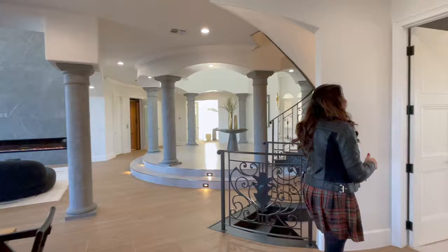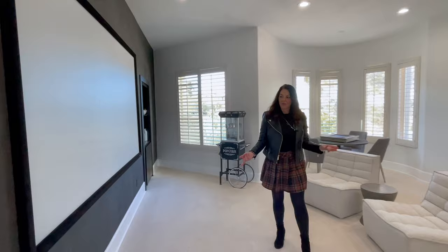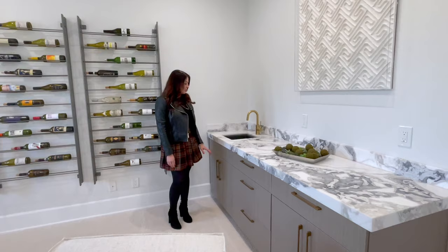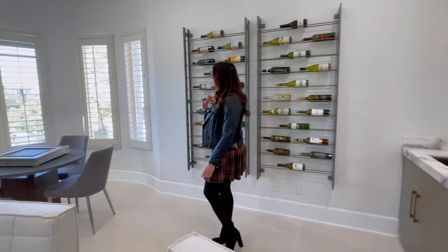Okay, so just off the kitchen is your movie theater room. And of course you can make this whatever you wish, but it's set up as a movie theater room. We're finding that most custom homes, the buyers want a dedicated space to have their movie time and watch their movies. You have another wet bar over here for when you're hanging out, and the kitchen's right next door, so it's a really convenient location. And I love the arches in this home. It just feels really good in here.